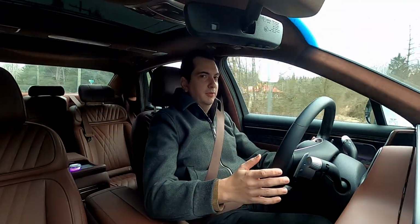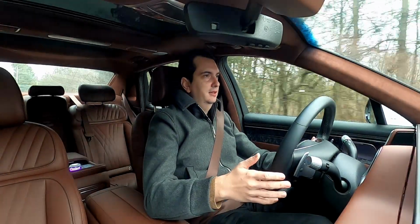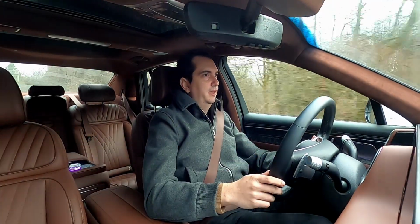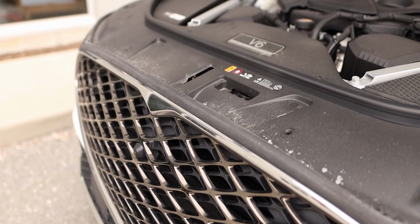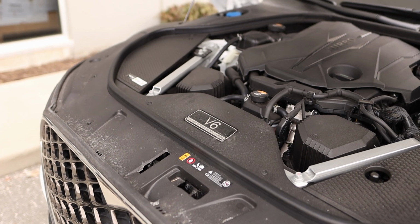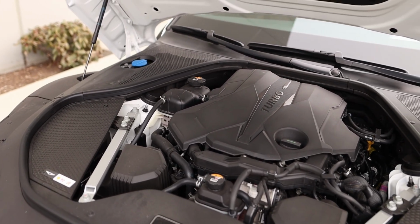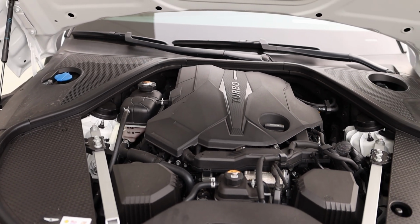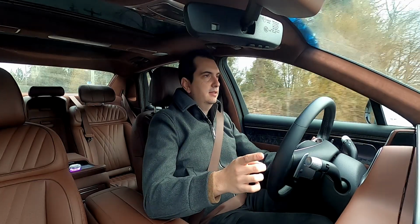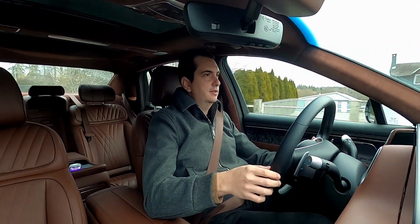Unlike some of the German rivals, the Genesis G90 does not have multiple engine options. The V8 is long gone. Instead, it only has one engine, and it is a 3.5-liter twin-turbocharged V6, but it does have a little bit of help from a 48-volt mild hybrid system. Here in Canada, this is the only variation of this engine that you can get. In the United States, you can get it with or without the 48-volt mild hybrid system.